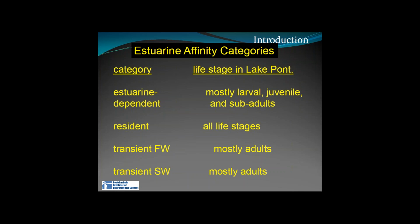You also get marine animals coming into the shallow water environment as adults to feed. So think of bull sharks, predators that can come into the lake and do in the summer to feed on the bigger fish. By the summertime, there's fish large enough to sustain those large adult animals. But they're not dependent on the estuary to spawn. They spawn on sandy beaches and islands out in the marine environment.